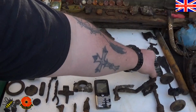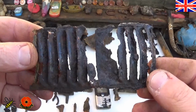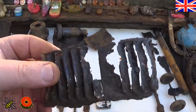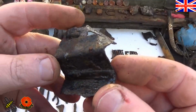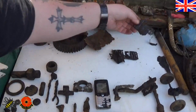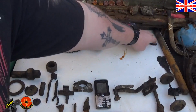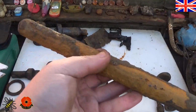Over this side, in the first location that I revisited, where I found the gun parts, I keep finding these little vents. I don't know if these are off ammunition boxes or something, but they always come up with these as well. Another version of it there. Weird that. Always seems to be in that location. This big hefty solid bar.